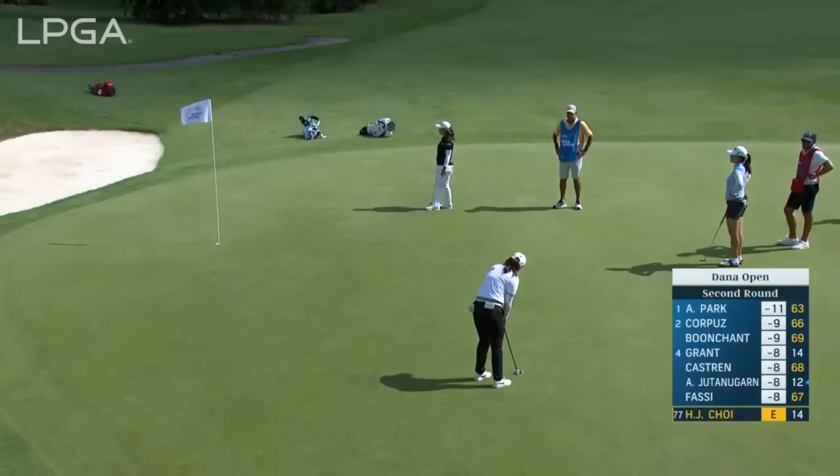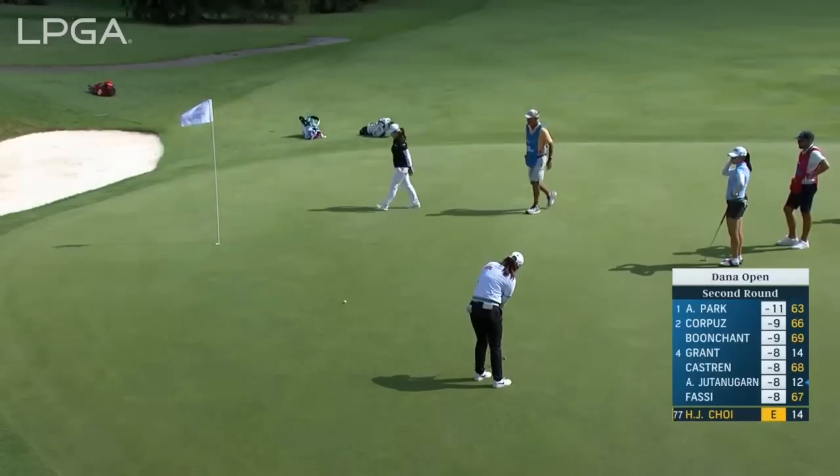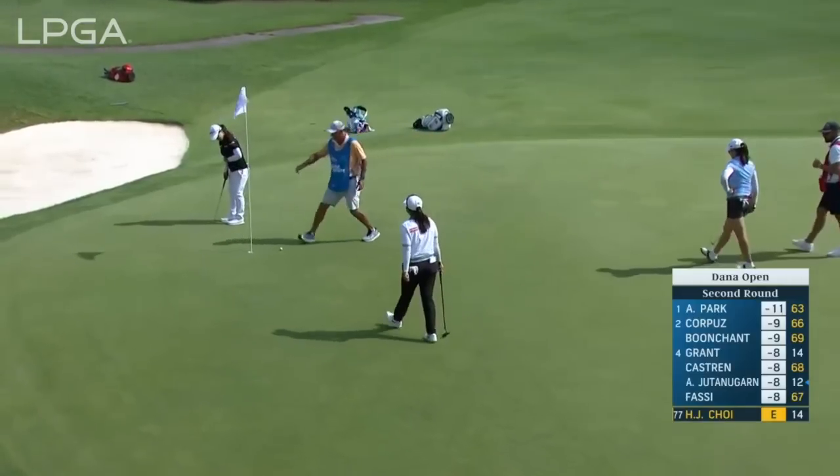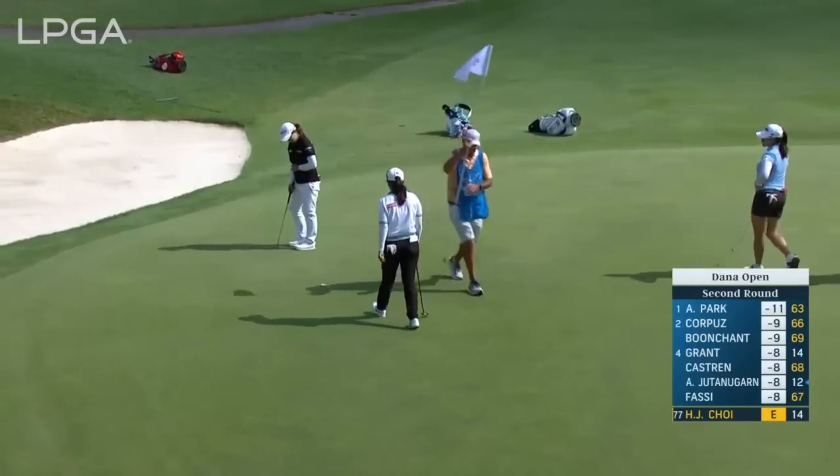All right, Hye-Jin Choi now for birdie at 15. She's at even par. She could use 1 or 2 birdies coming in. Tough little read. Ought to go right at the end. Just didn't quite get it far enough out to the left. But par's a good score here.